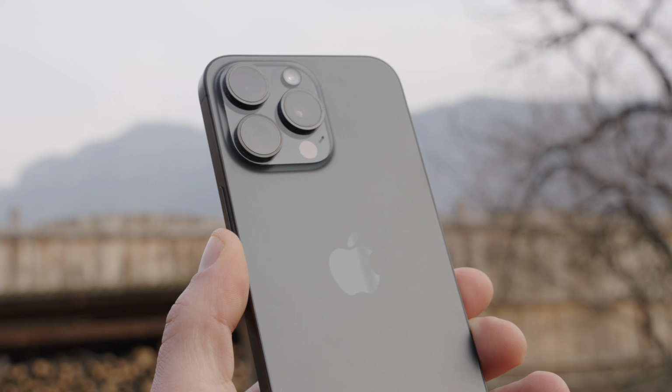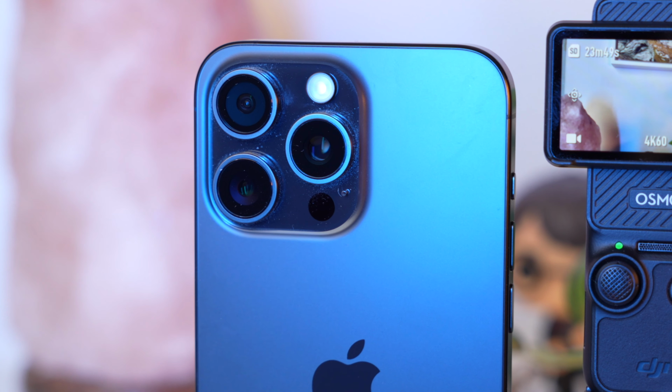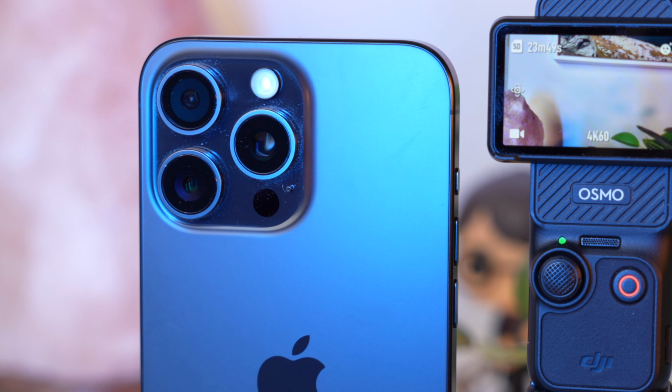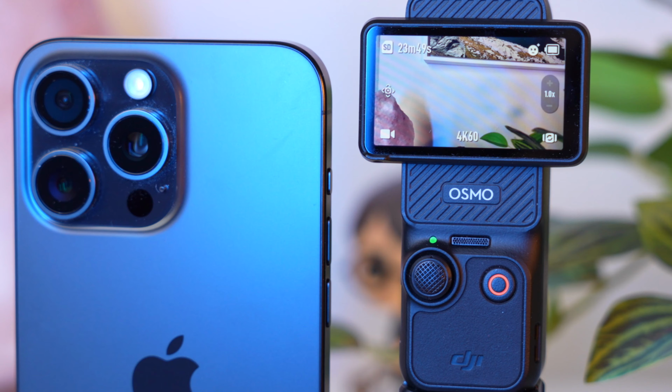The iPhone is of course much more expensive. They are both fantastic devices for video recording. For vlogging, I would go straight for the Pocket 3. In all other cases, you could save the money for the Pocket 3 and invest it in a new iPhone, whereby the iPhone is of course much more than just a video camera.